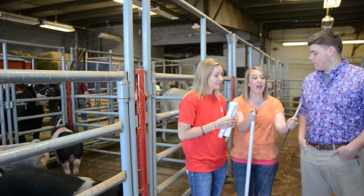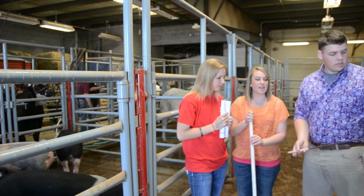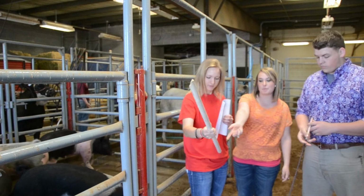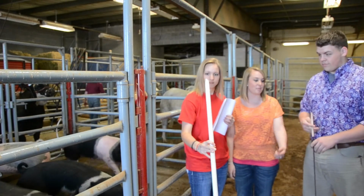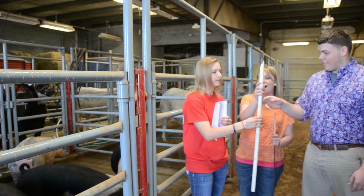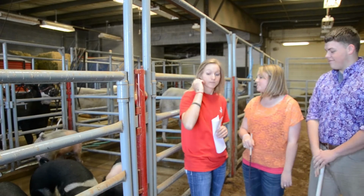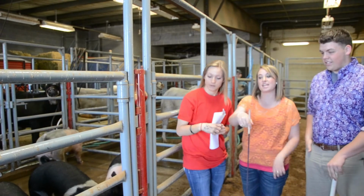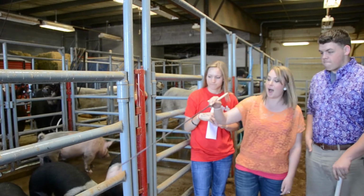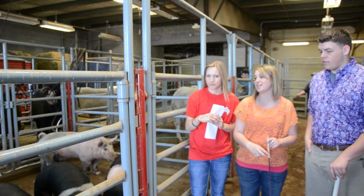So what I have in my hand is 2 show sticks. It just kind of depends on how you like to show a hog which show stick you use. Some people prefer a pipe, other people prefer a bat. I personally like the bat the best. But it's real easy. You just use your stick to make the pig go wherever you want it to go. You typically just hit it on either side of its head and it'll turn that direction.